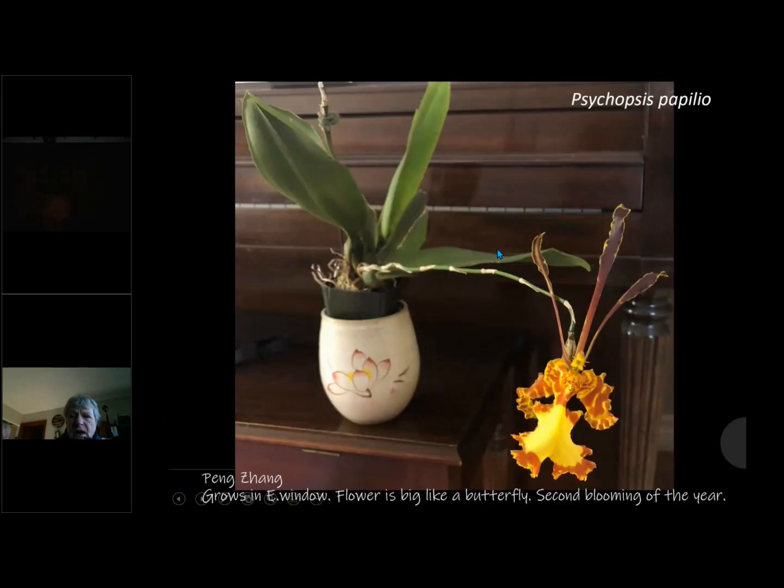Oncidiums, the Psychopsis papilio. Peng Zhang grew this in the window, and she says it looks like a big butterfly. Yeah, I completely agree. But it's a mutated butterfly because it has 3 antennae. But I agree with you. It looks just like a butterfly. And remember, this is one of those ones that you never cut the spike off because it just keeps blooming for years and years and years. Sometimes even if you break off the tip, it'll branch and still bloom. These can be tricky to grow, but when you find the right spot for it, keep it there, and you'll have flowers on and off throughout the year.